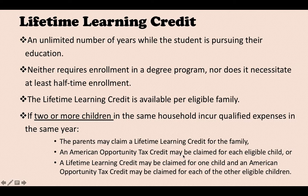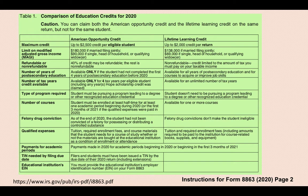The American Opportunity Credit may be claimed for each eligible child, or the Lifetime Learning Credit may be claimed for one child and the American Opportunity Credit may be claimed for each of the other eligible children. So that's how you do it.